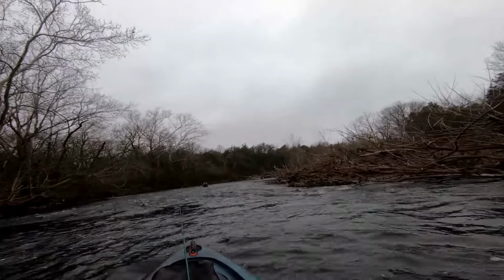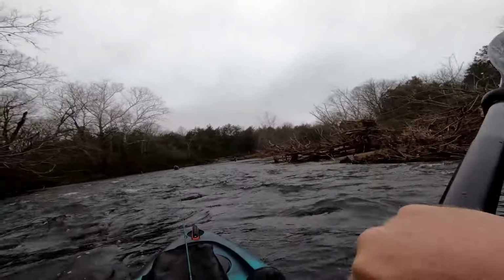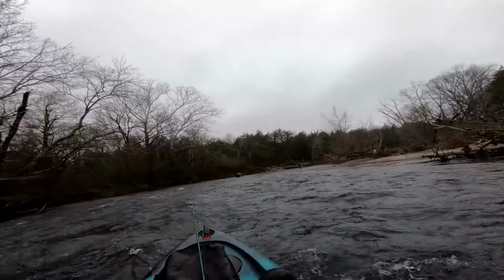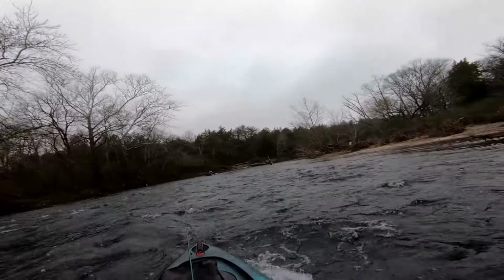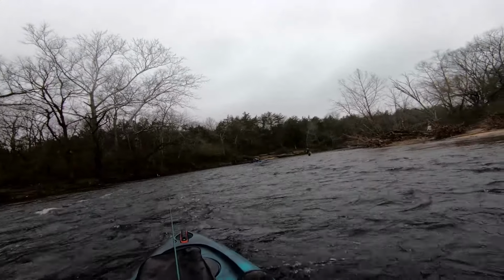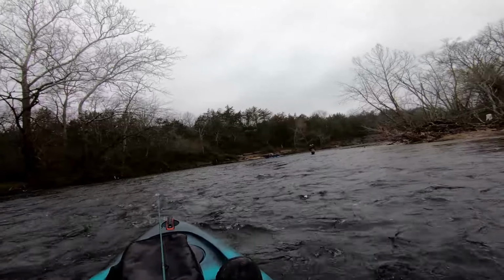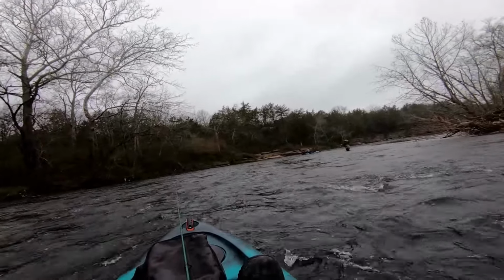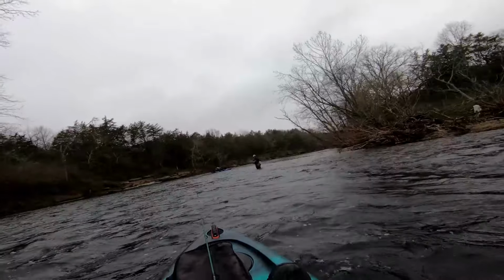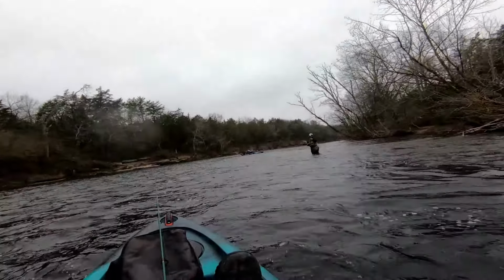Whew. Oh yeah, those are some big waves. Oh man. Steady, steady, big waves. Wow. Some of that was hairy. Man, there's some 2-foot waves in there.